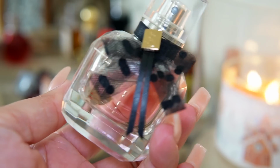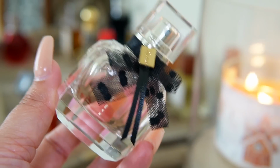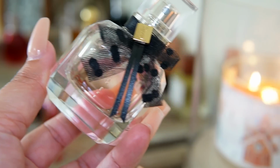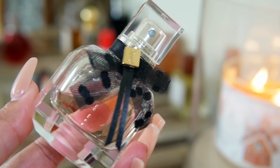But now I feel like I'm not going to reach for it as much as I used to, because when he doesn't enjoy a fragrance, it just makes me feel a little bit weird about it. I don't know if some of you guys are the same. I just feel like it takes away the excitement, because I feel like when I wear it, he's going to feel like I don't smell good. So I don't know what to do.